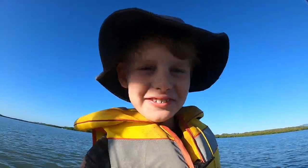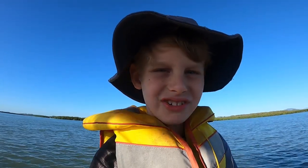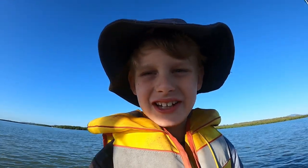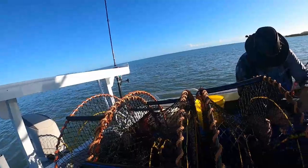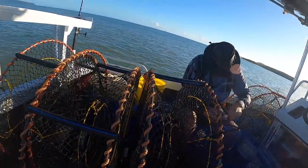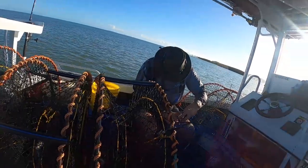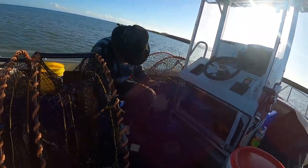Setting up the pots, ready to drop them in the water, and we're only allowed to have 4 pots each in Queensland, but that's okay, be enough to get us a crab or something. So here's how much we already set, 4 pots up, and my dad's just setting up the last 3 pots.